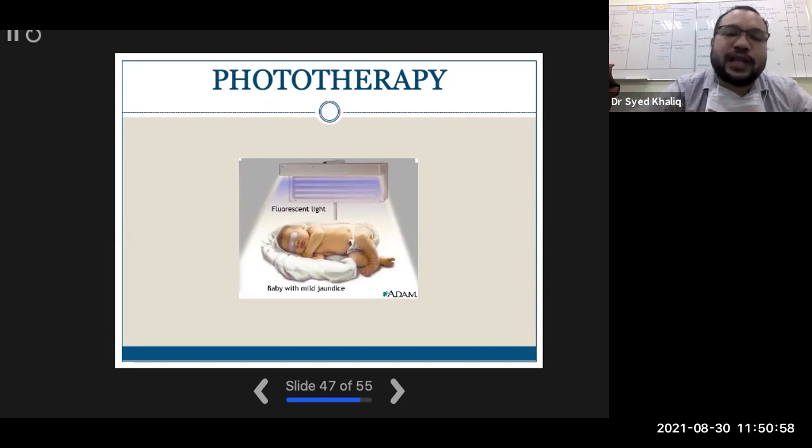Sekarang ni most hospital kita tak guna dah fluorescent ni. Susah nak maintain, costly. Sekarang kita banyak guna LED. So with LED you can produce more light with less energy. The only problem with LED is that it doesn't produce heat. Bila dia tak produce heat, the problem dia, our NICU are usually cold, sejuk. NICU kita sejuk untuk reducekan risk of sepsis, reducekan infection.